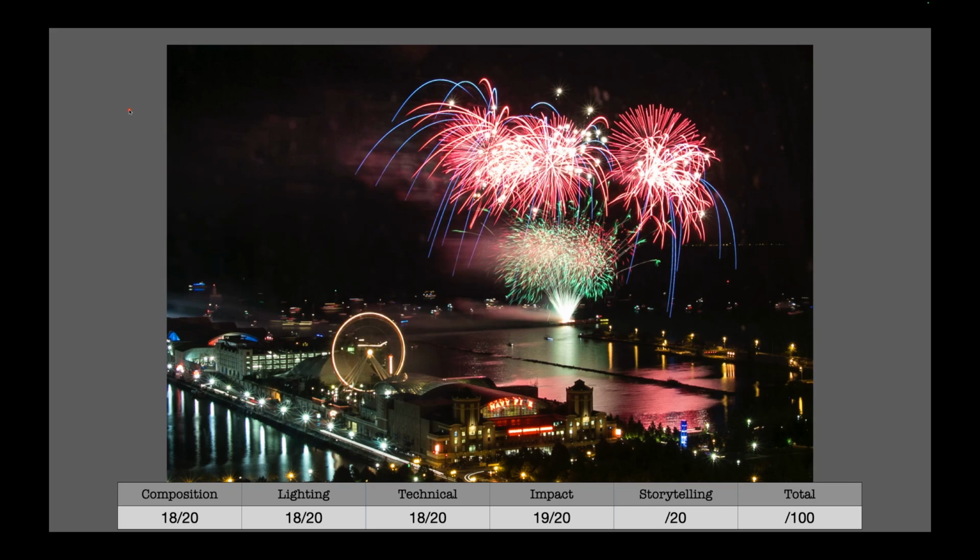Impact, I like the image. It's bold, bright colors. There's some stuff going on here. And storytelling, also 19, because we're not just looking at the exploding things. We have this environmental stuff to look at as well. Nice reflection in the water. So, interesting story. I'm going to give it a 92.